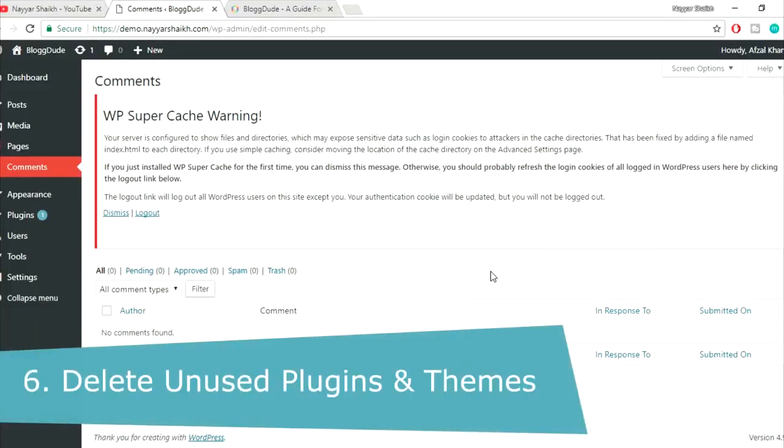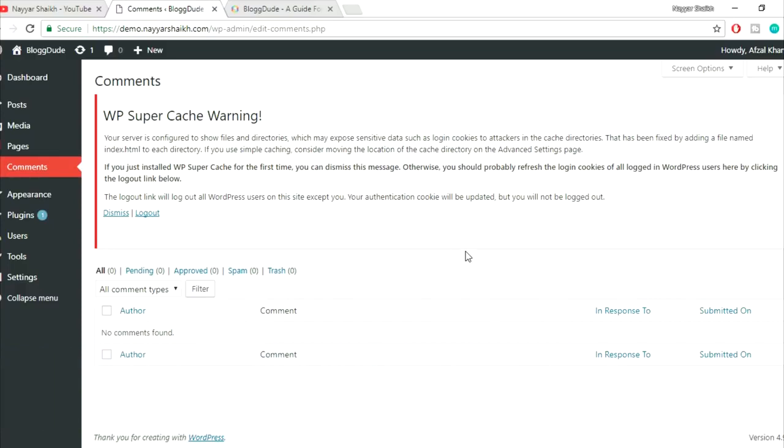Now the sixth thing that we need to do is to delete unused or unnecessary themes and plugins, because themes and plugins take a lot of space. When you use many unnecessary themes and plugins, that will increase the file size of your website, which is very bad, because then your website will load much slower. So we need to get rid of that.